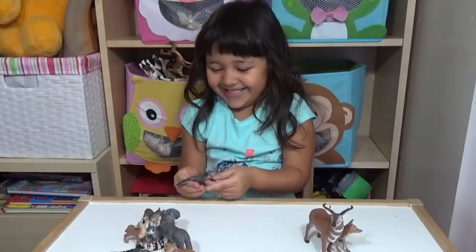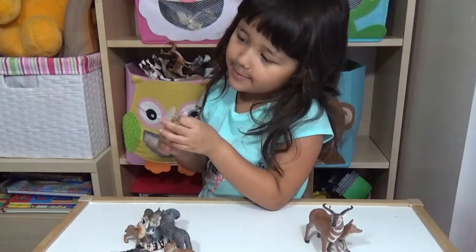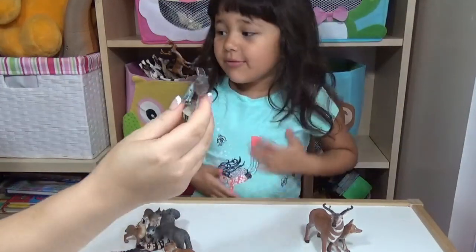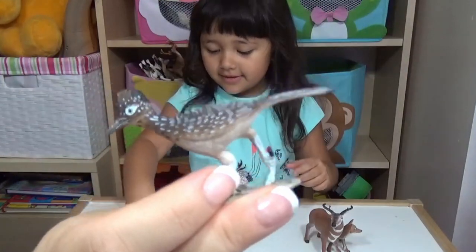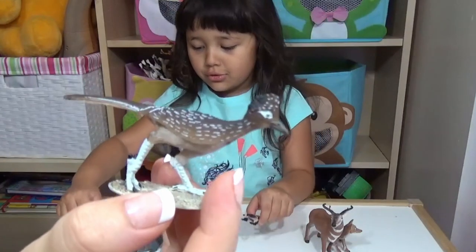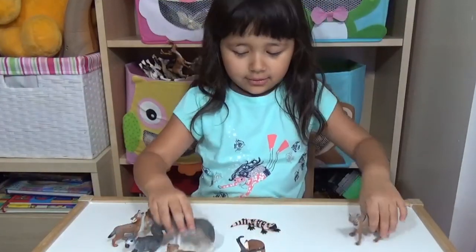What is this? Have you seen this one? No. What do you think it is? I think it's a birdie. It's a birdie. This is the roadrunner. You know where they live? In the desert, where the Gila monster lives. Yeah, where the Gila monster lives. Roadrunners run very fast. They can run like 20 miles per hour. You can.